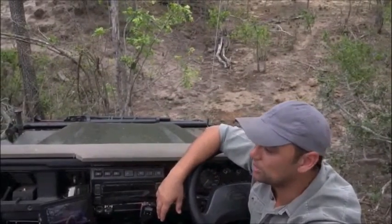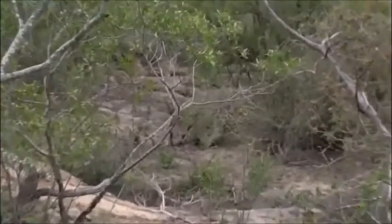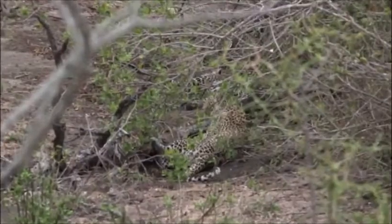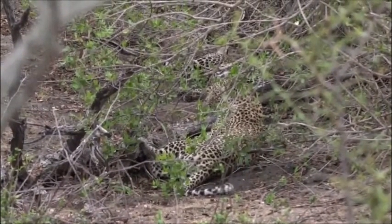And we managed to spot her movement, just the flick of a tail earlier, which was really, really lucky. And fortunately for us, we have David on camera and that zoom, so we can give you the best possible view.